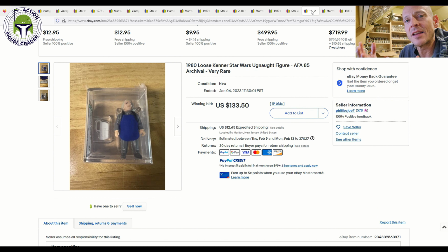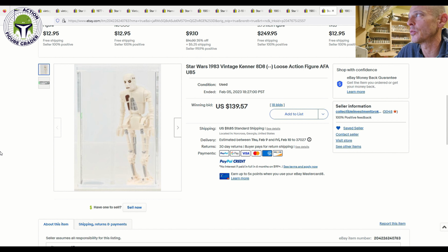And the other factor you got to keep in mind is that maybe this seller, when he was selling all of these beautiful figures, there might have been something else that everyone was clamoring for, and so the Ugnaught got overlooked. That's something we talk about all the time on the channel in terms of a strategy for when there's a lot of items being all listed at the same time by the same seller, all ending at the same time. The more common figures will go for a song and a dance, and that was the case here with the Ugnaught. Next up was an 8D8.